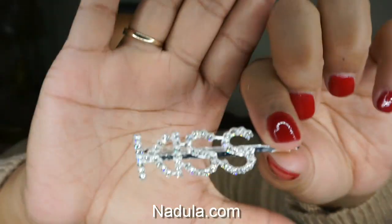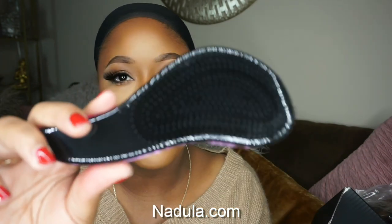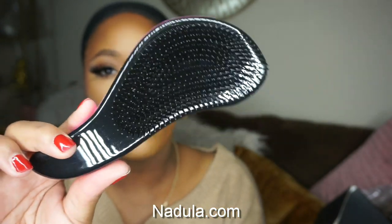That's cute. Let's open it. Let's get a closer look at it. Bling bling. Super cute, okay? Alright, thank you, Nadula. Thank you. And a brush. Now, I've seen the natural girls in the natural community using these after they wash their natural hair to comb it out. That's cute. Okay, then. Very nice. All of these are really great gifts. Okay, Nadula, you outdid yourself. Thank you. Now let's go ahead and get into the units.